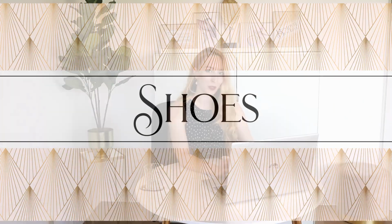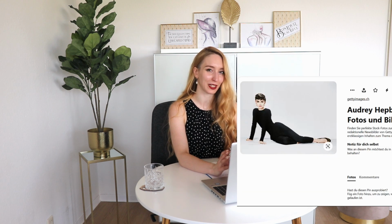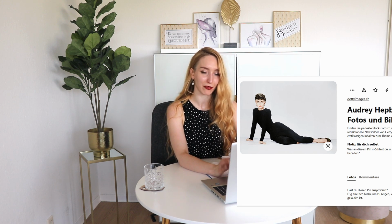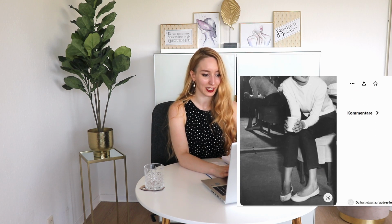Shoes. Audrey Hepburn, during the daytime, she definitely wears a lot of flats. A lot of ballet flats, to be specific. And her ballet flats, as you might see in these pictures, are very simple. Most of the time black, beige, white.